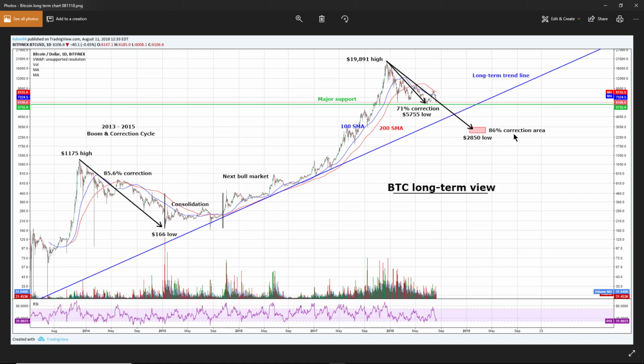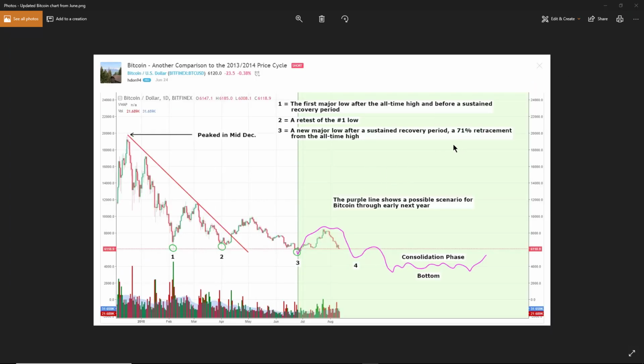So this just looks at a long-term view of where we are right now, an extreme case of where we could go to. So that's that chart that I did. This is one I actually published back at the end of June. It was June 24th, right here where the white area ends. And then I had drawn in this pink line where I thought Bitcoin could possibly go, kind of as a worst case scenario, because we were right, I think, just before the last bounce that we got higher, where we did the double bottom around 6,000.